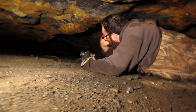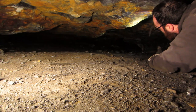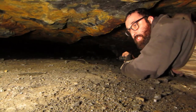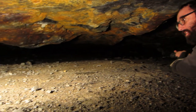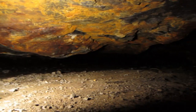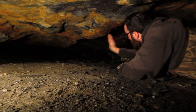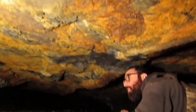Look at that. You see how that rolls in a straight line right down there? It rolls in a straight line. It's like a mini roll. On the maps, it'll actually say roll. It looks like a Tootsie roll. You'll see these formations in the mine sometimes. Like a geologic fault almost. But it looks like a small roll. And the orange on that roof is just gorgeous.